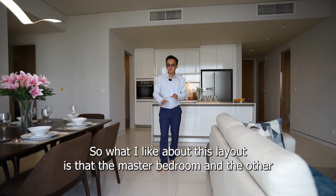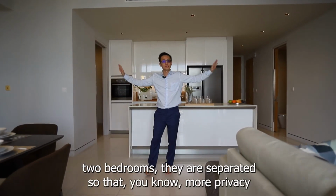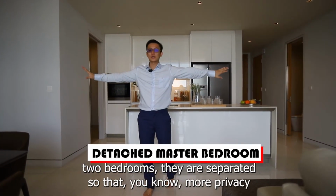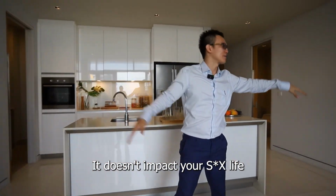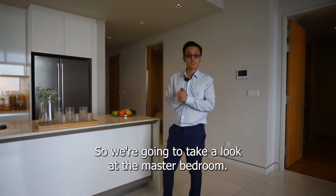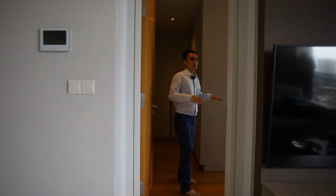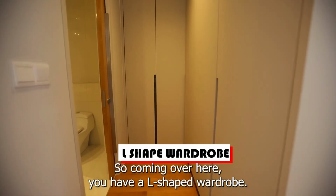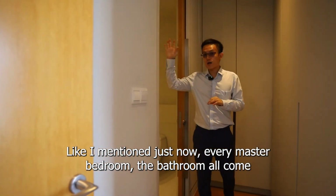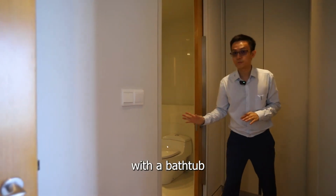What I like about this layout is that the master bedroom and the other two bedrooms are separated, so that, you know, more privacy, it doesn't affect your sex life, all right. So we're going to take a look at the master bedroom first. So come in over here, you have an L-shaped fitted wardrobe, and like I said just now, every master bedroom, the bathrooms all come with the bathtub over here.